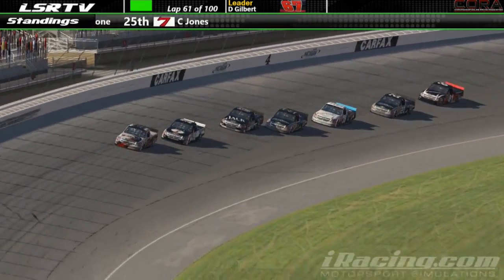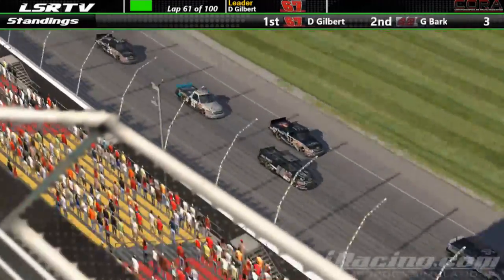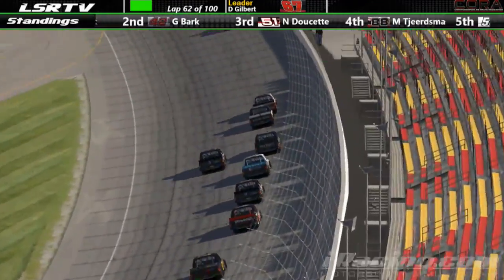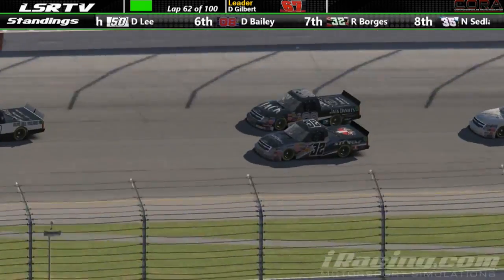Dan S. Bailey and the 32 of Ryan Borges. Here comes Ryan Borges to the inside. He's going to try to get around Bailey. This will give him the 6th position if he can complete it, Aaron. Yep, Borges wasn't quite there at the stripe, but he's going to have, I think, the preferred line going into 1 here. We have to see if Sedlak goes with him. I think he probably would.